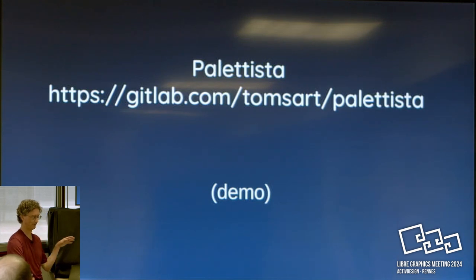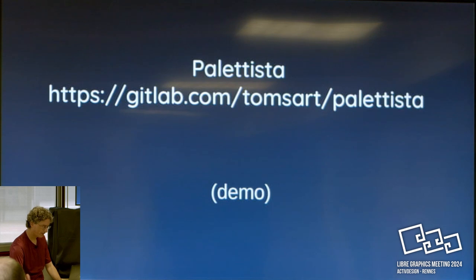There's no real established color format. Each project mostly does their own palette format or gradient format. There's some cross compatibility, I guess. Apparently Inkscape has implemented importing different kinds of palettes.